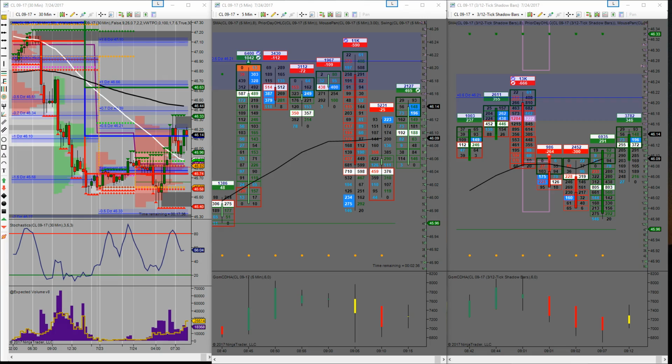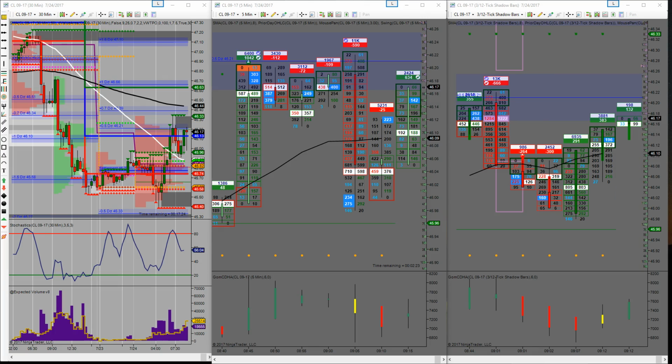46.04, and 24, 34. So I'm going to see if I can pull 1 off at 34 for 20 ticks, since I pulled 1 off at 10. So let me set that up there. 34. Sell 1 here. Okay, submit there.